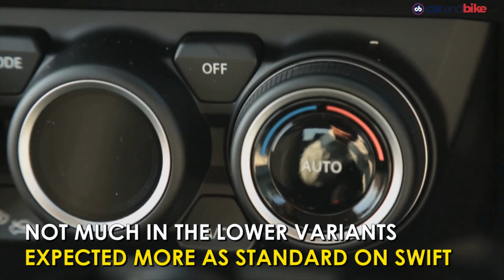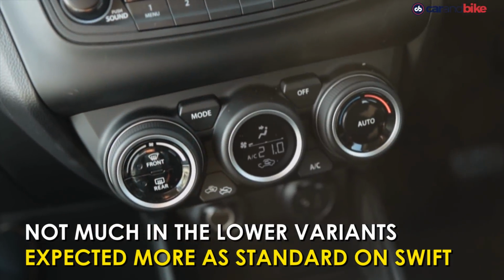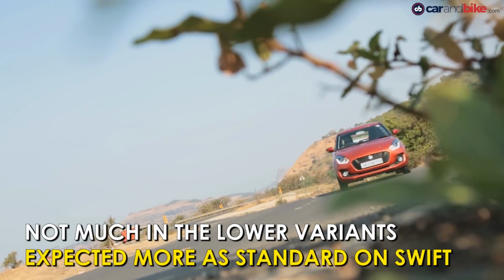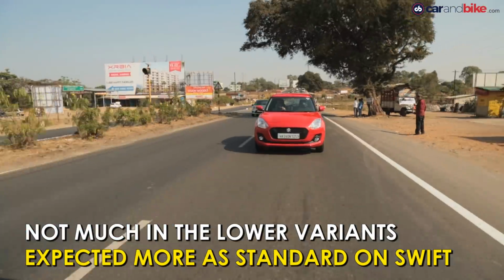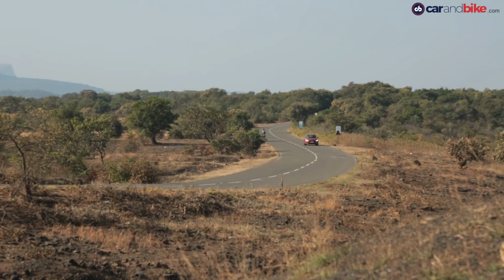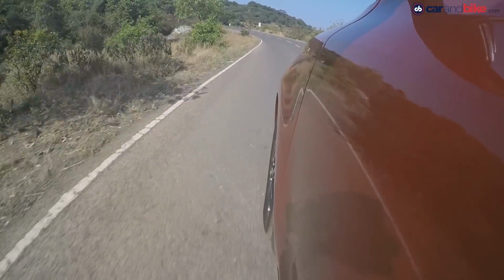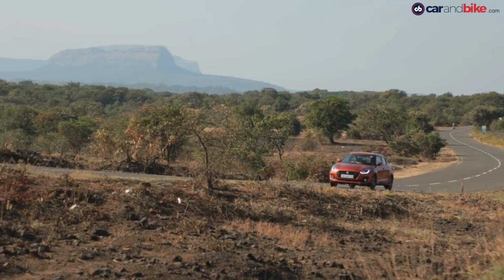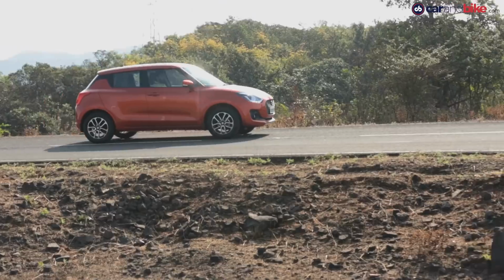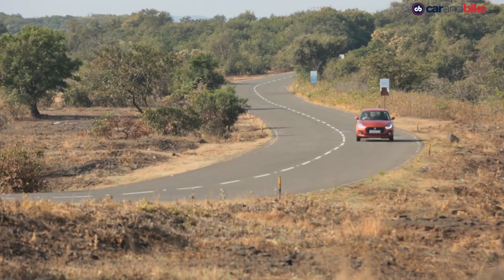The VXI and LXI don't get that though, and I have to say the lower variants will seem rather plain and old world. Maruti needed to have pushed the envelope a bit, given just how much is standard on cars like the Ford Figo and Hyundai Grand i10. Maruti will also do well to offer the AMT with the ZXI Plus and ZDI Plus trims, as many automatic buyers would want the DRLs and the touchscreen. I expect a variant subsequently, as we have seen happen with the IGNIS.